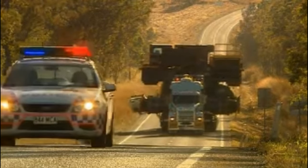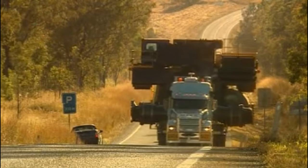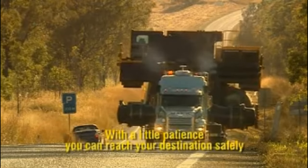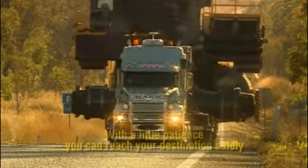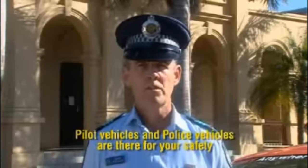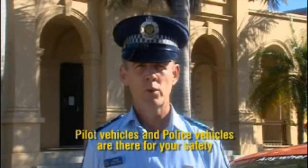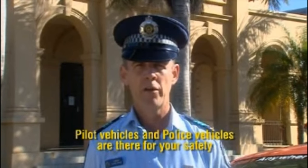When an operator asks you to stop or slow down or waves you off the road, you must follow their instructions. Wide loads can be an inconvenience, but with a little patience, you can reach your destination safely. Pilot vehicles and police escorts are there for your safety. So please take appropriate action when approaching a wide load.